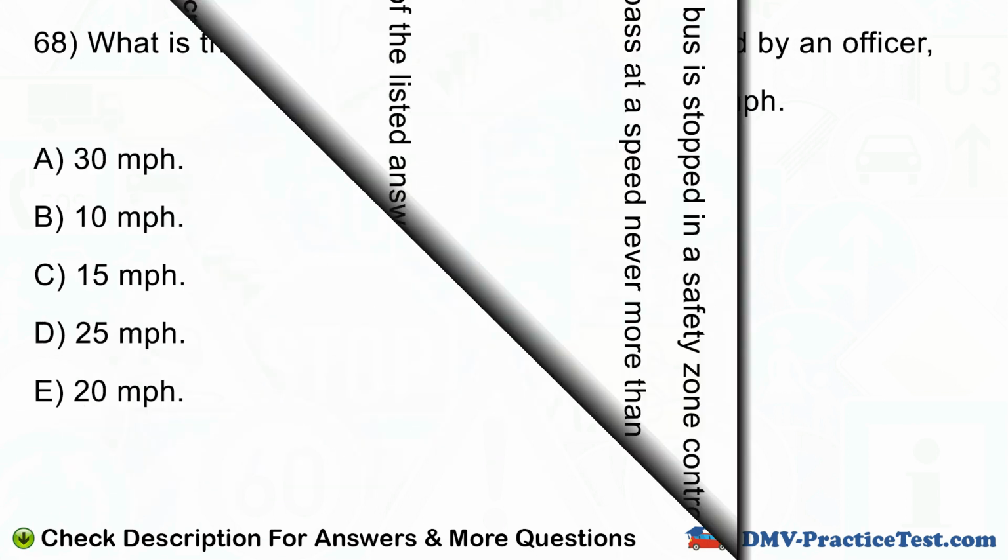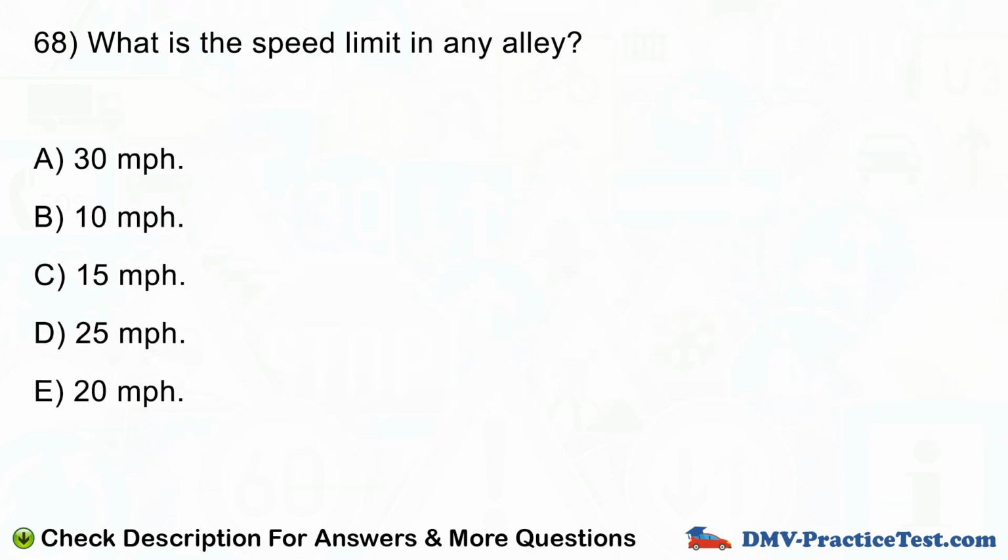Question number 68. What is the speed limit in any alley? A. 30 miles per hour. B. 10 miles per hour. C. 15 miles per hour. D. 25 miles per hour. E. 20 miles per hour.